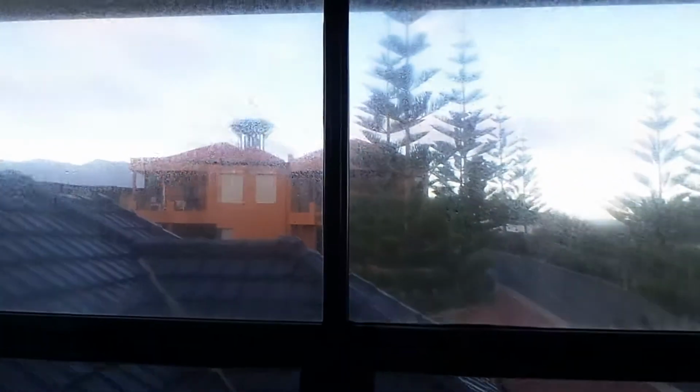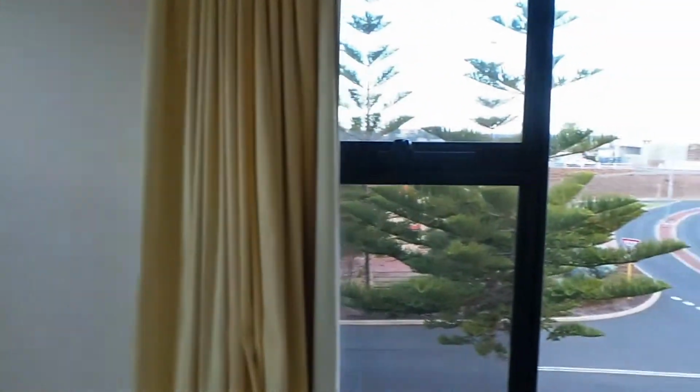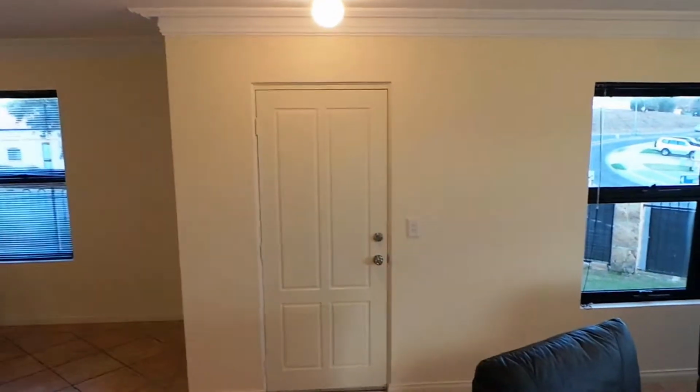The Bunbury Lookout's just up the road there. It's walking distance. And we've got views of the back beach from this room as well. So, great room. Let's make our way back downstairs and finish the video tour of 1 Whale View Drive, Bunbury, the Marlston Hill area.